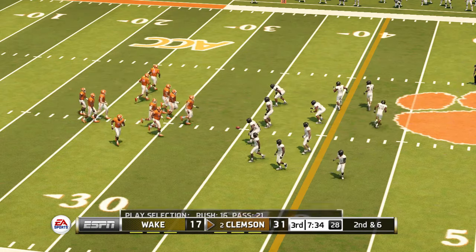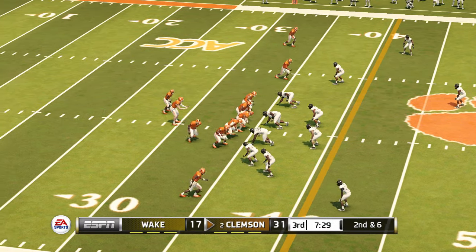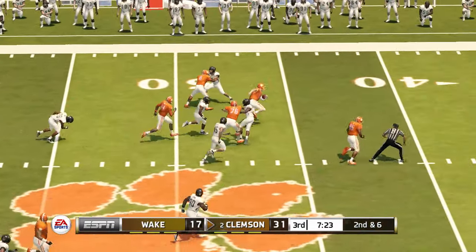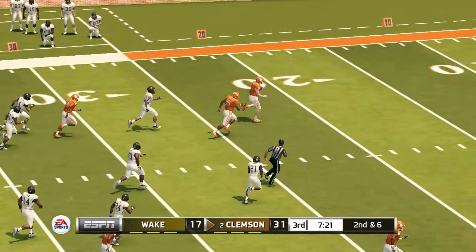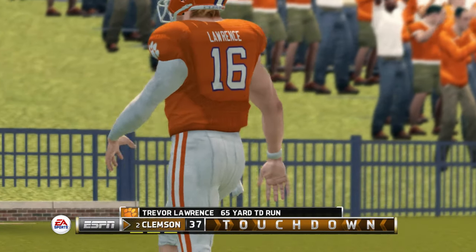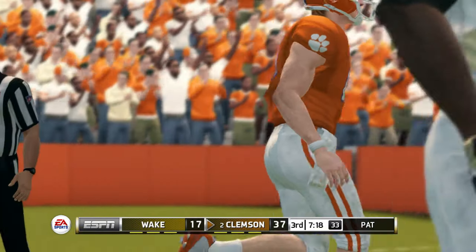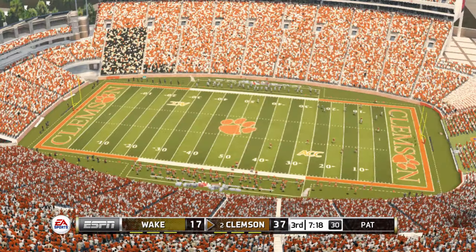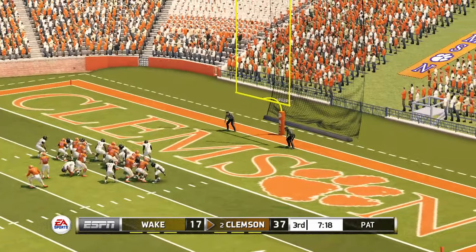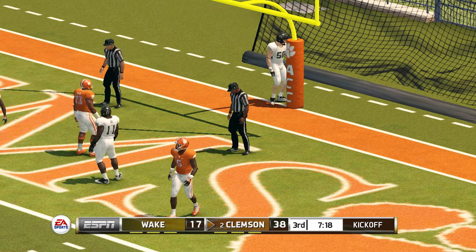From their own 35-yard line, 2nd down. There he goes. He's at midfield. Inside the 30. To the 10. Touchdown, Tigers. And he converts the extra point.